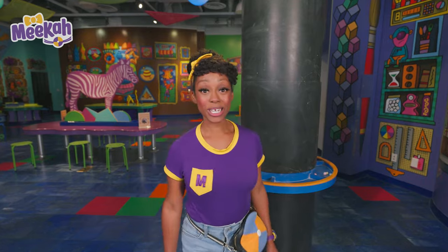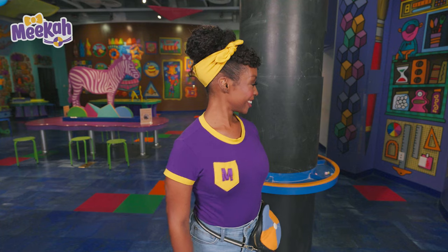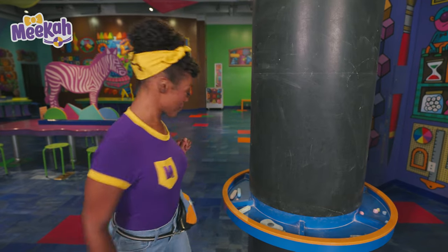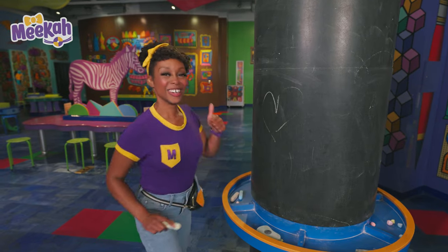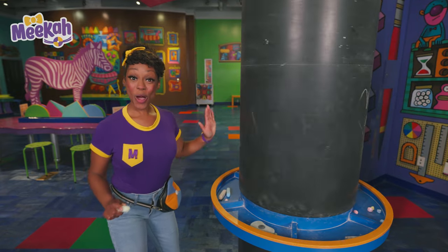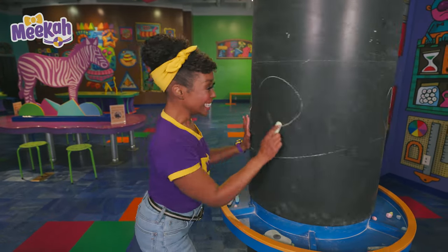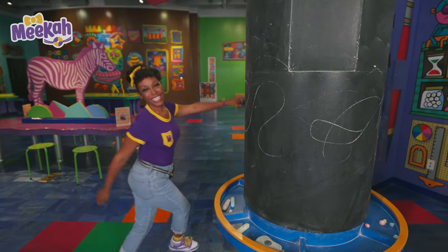Whoa! This place is so colorful. I bet they have lots of things to tinker around with here. What's this? It kind of looks like a chalkboard. Let's confirm. Yep, a chalkboard! Great job, scientist! Oh, and look! It rotates! That means it spins! Let's spin and draw. That was fun. Let's keep exploring.